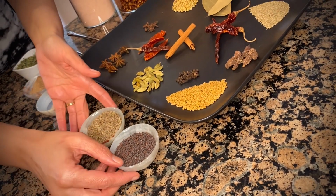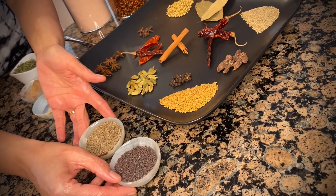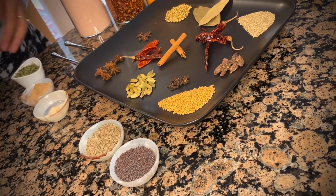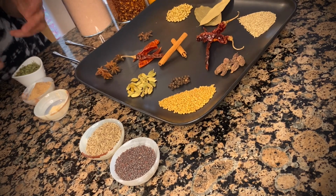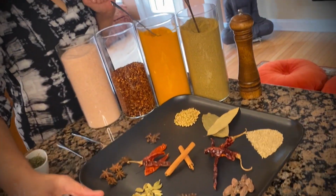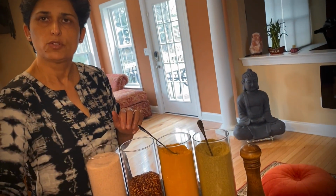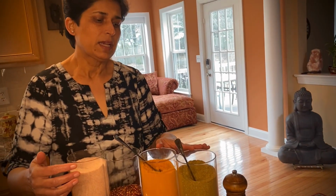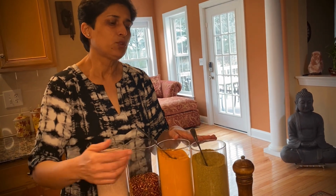So these are the two ingredients that you must have on hand for your day-to-day Indian cooking, in addition to anything special that you want to make. So after we add cumin and mustard to the base of any dish in a hot oil, we next move on to our powdered spices. The most basic and commonly used powdered spices are coriander powder.